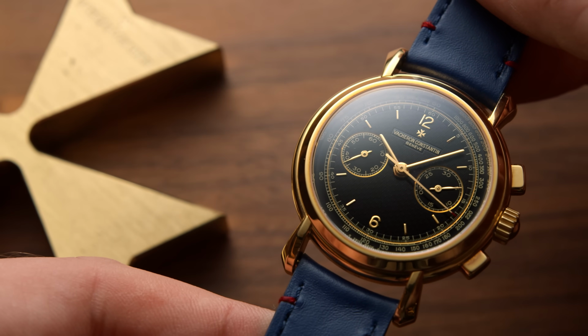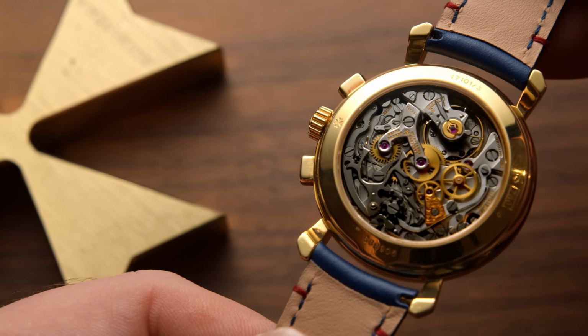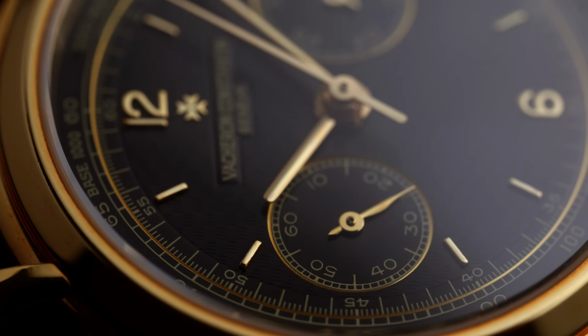And we wanted to work with a heritage brand because once again we wanted to experiment with a different way of executing a limited edition. We wanted to do a limited edition watch with Vacheron.